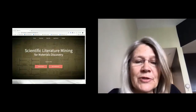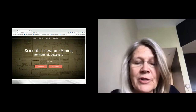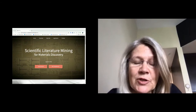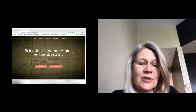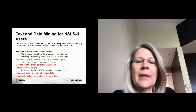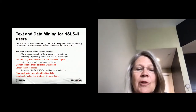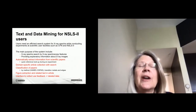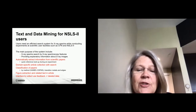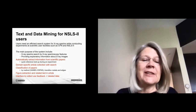We had previously developed a scientific literature mining system for materials discovery at the synchrotron and for X-ray spectroscopy, and we were able to leverage that system for COVID. If you can do next, please. So the text and data mining system for users that we were able to leverage included automatically extracting information from scientific papers with a quick reference lookup during an experiment.